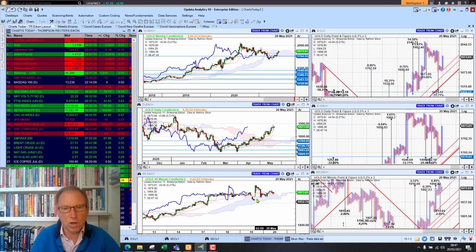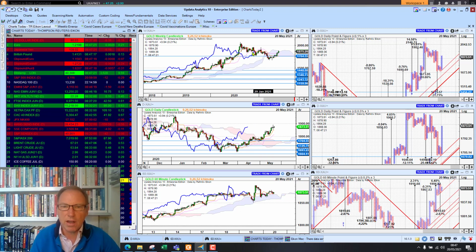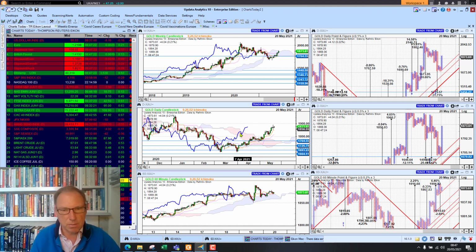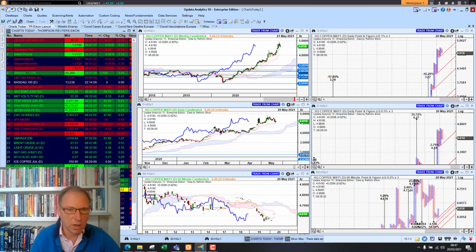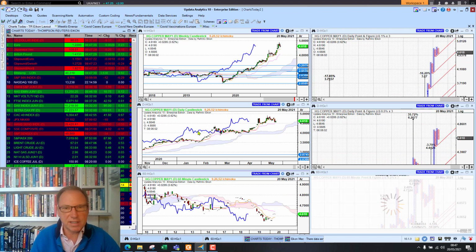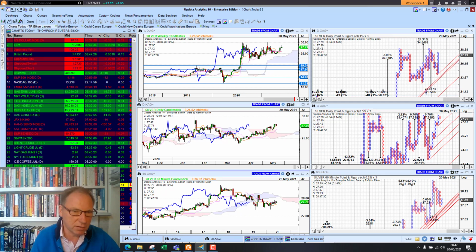Gold actually looking stronger. The risk-on trade is back. We're back above the cloud on the short-term chart. Found resistance on the medium-term chart, so medium-term and long-term looking stronger. And copper also running higher. Silver setting up for a big breakout of this ascending triangle. $30 is the key level there.